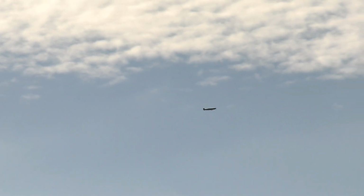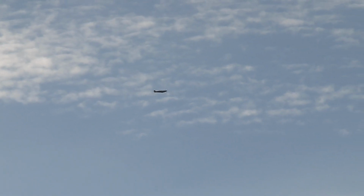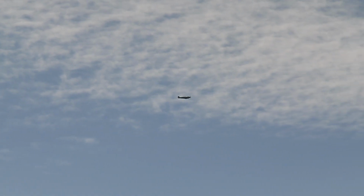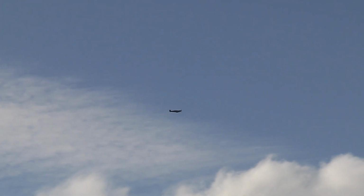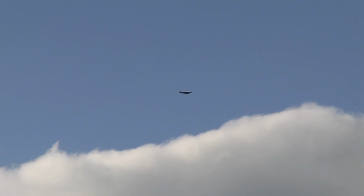Mark 5C, EE602, and I started life at number 66 squadron. I was flying during the Second World War. I actually flew over 100 missions, including escort duties for bombers as they were going into enemy territory.